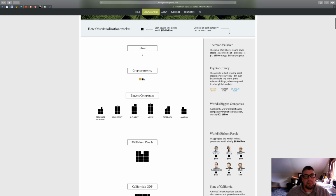All of XRP would be 1/3 of just one square. So when you look at cryptocurrencies, this gold one is Bitcoin, this one right here is Ethereum, and then all the rest are in this square right here, which is actually a smaller square than your standard size black one. So you have a lot of XRP in here. XRP takes up quite a bit of space in there.